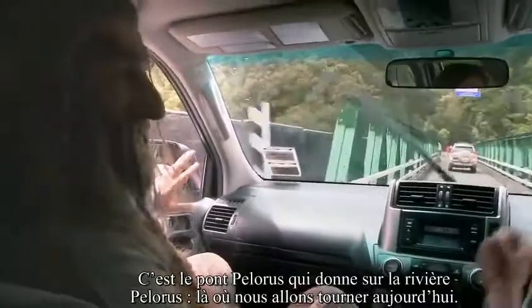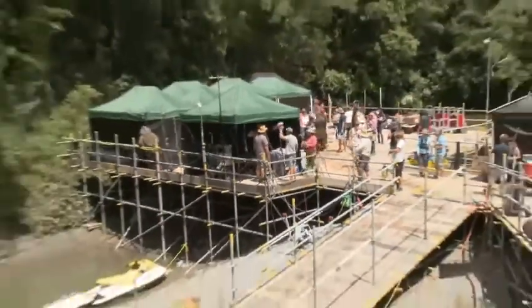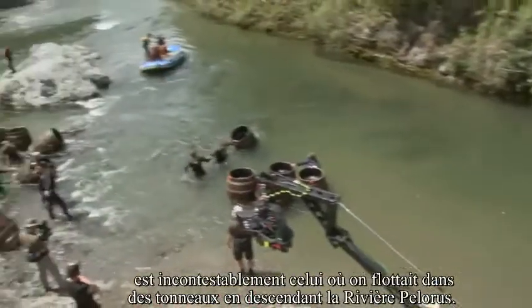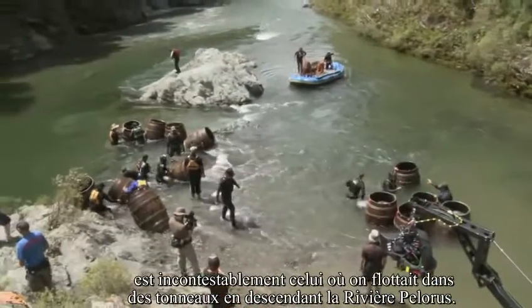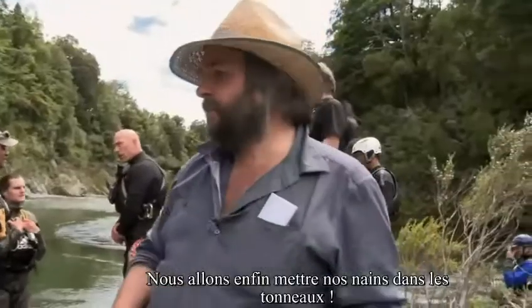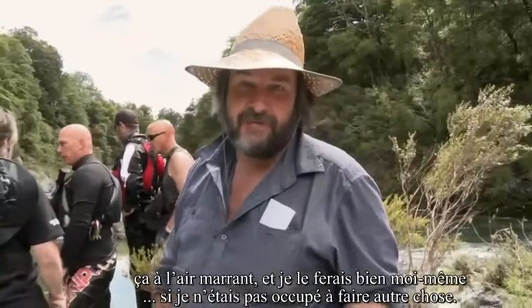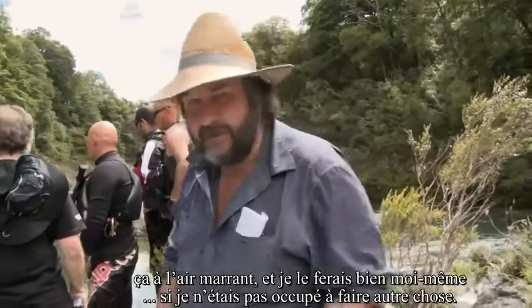This is the Pelorus Bridge over the Pelorus River where we are shooting today. I think my favourite day on set, unquestionably, was floating down the Pelorus River in barrels. Finally going to put our dwarves in barrels. It actually looks like fun. I'd do it myself if I wasn't busy doing other things.